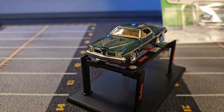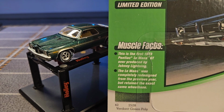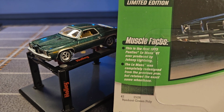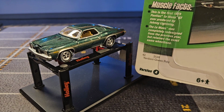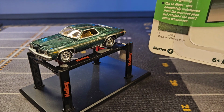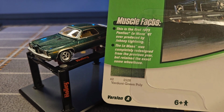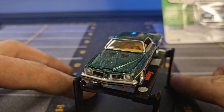So our muscle facts here. It says this is the first 1973 Pontiac Le Mans GT ever produced by Johnny Lightning. I'm sure they've produced many other years of Le Mans GTs, but not specifically a 73. The Le Mans was completely redesigned from the previous year, but retained the exact same wheelbase. So I believe the Le Mans was similar in body shape and body style to the GTO and stuff like that. And then our paint code here is Verdant Green Poly. Yeah, it is a very, very nice color. I like that a lot. Get our card tucked away there. Very, very good looking car.